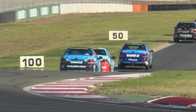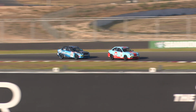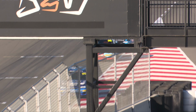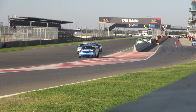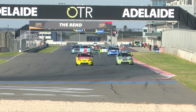Current Masters champ from last year. Got a little bit more competition around him in this series, or certainly at this round. Oh, good exit from Anderson. Really good exit, and he's got the tow. The XLs do this. They run right up to the concrete wall because it doesn't give as much of a draft as if they just sat in the middle of the road. The concrete sort of protects them a little bit, and it doesn't give as much of a tow to the car behind as they would if they're in the middle of the road.